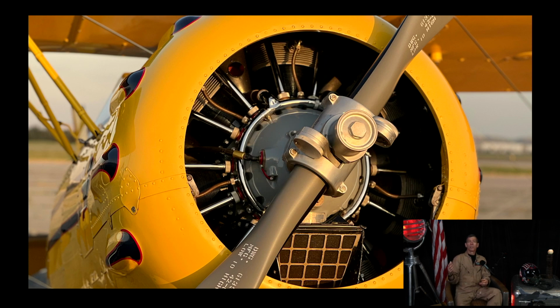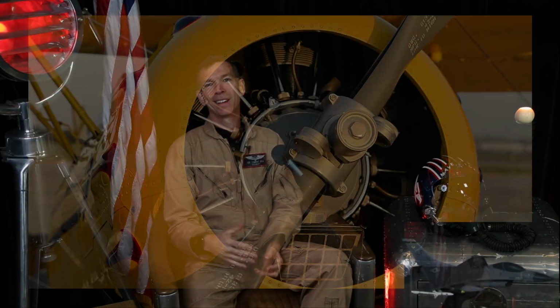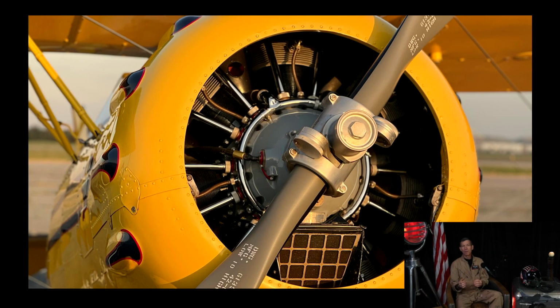So I buy this biplane, a 1996, and it is now 2006. The plane's about 10 years old, and I find the perfect biplane. It's yellow, with navy blue trim and a little bit of red.